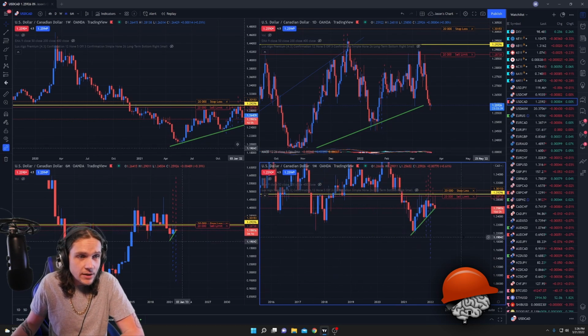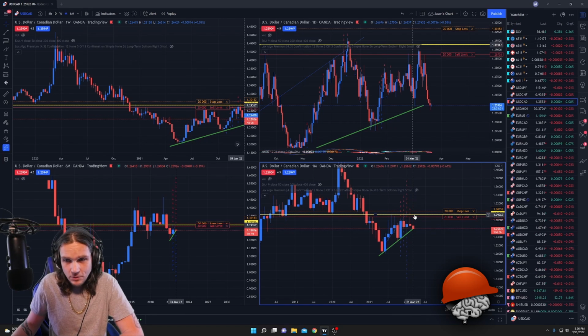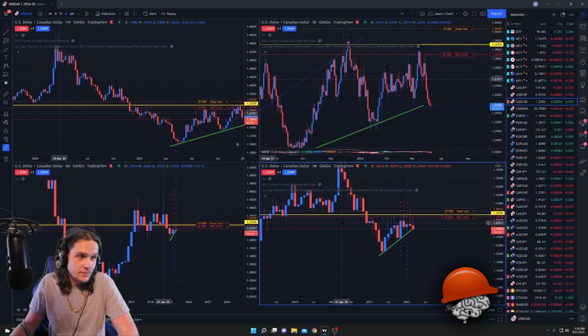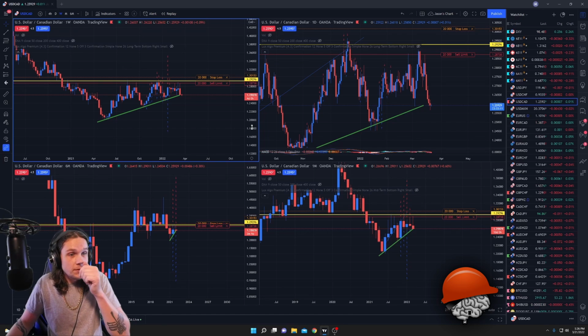But look at this chart on the monthly chart and honestly tell me you think we're getting through that line. We're not. We're not getting through that line. So the next time price is up near this line, I'm in short. I should have seen this sooner, but that's why we're here, right? To learn how to trade this stuff.